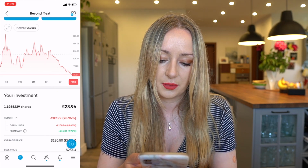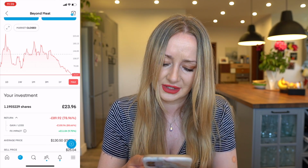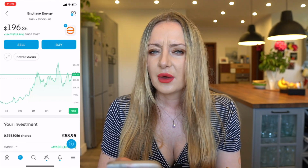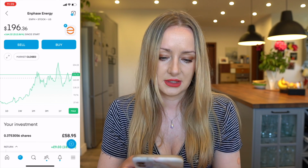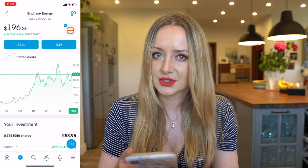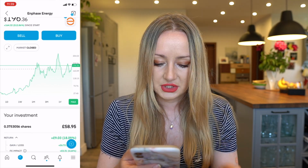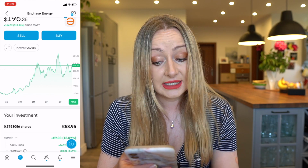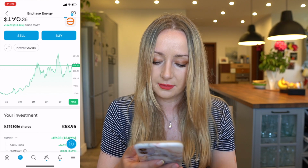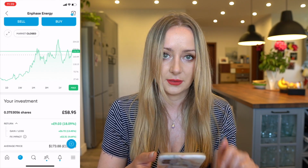So currently still 1.19 shares and worth about £24 at the moment. So yeah, I've lost about £90 on here. Now, Enphase, I thought I'd had in my last update, but according to my spreadsheet, it wasn't there. So let's assume this is a completely new investment of 0.37 shares. Currently up 18%, which is not too bad, which is only about £9 in terms of money, and it's worth about £58.95 at the moment.